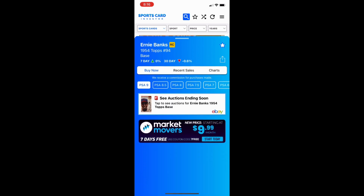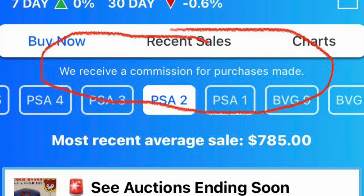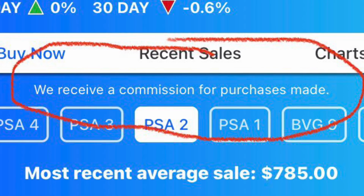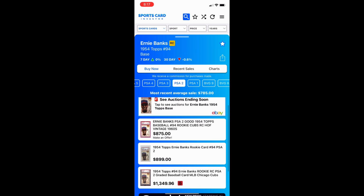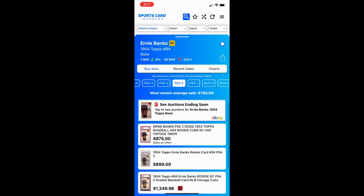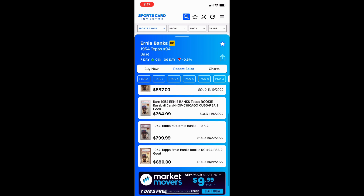Now, when we look on there, you can see right off the bat, there are a few options. There's the buy now, the recent sales, and the charts. One thing that concerns me right off the bat is it says we receive a commission from purchases made. So if you're using this app and you click on a link which takes you to eBay, they get a commission from eBay. So that's a little bit of a concern for me.